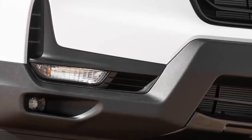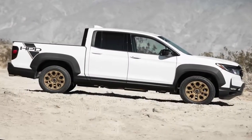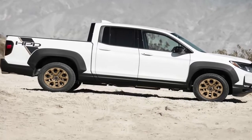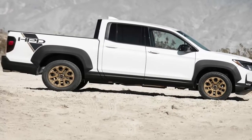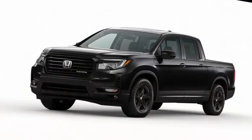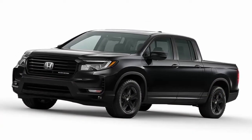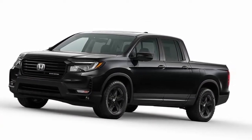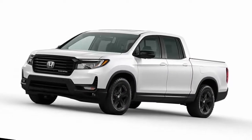Overall, we think the Ridgeline is a great pick for a midsize truck. Check out our expert rating for our test team's report on the Ridgeline's performance, utility, and more. The Ridgeline is unique among pickup trucks. Its unibody construction, rather than more traditional body-on-frame construction, makes it more comfortable and refined to drive than other midsize trucks. It also boasts plenty of storage and abundant standard safety features.